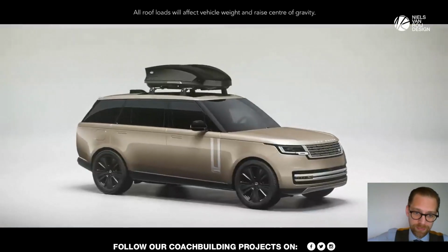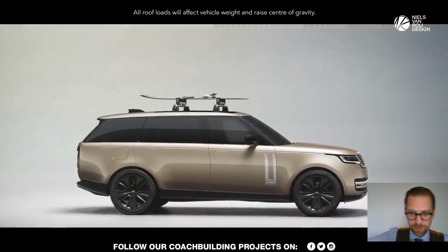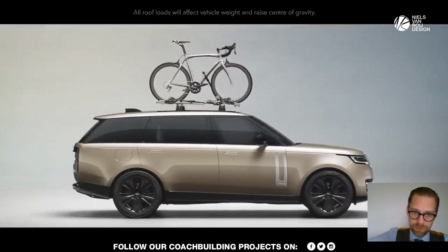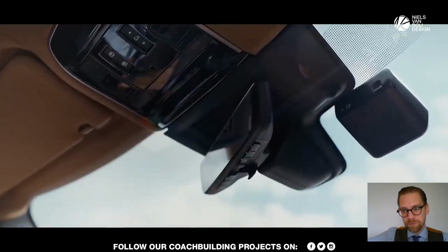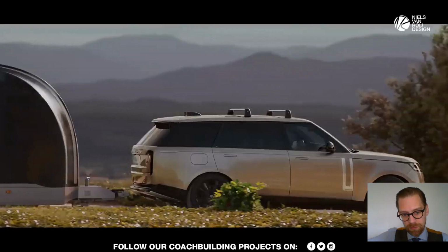A roof box readily holds your luggage. A ski and snowboard carrier keeps your equipment secure, and this wheel-mounted cycle carrier is also available. A dash cam features full HD front and rear video cameras, which can also be set to record should your vehicle be approached while parked.